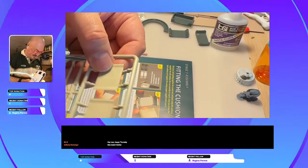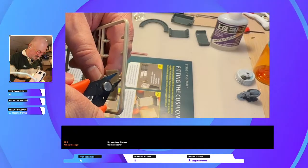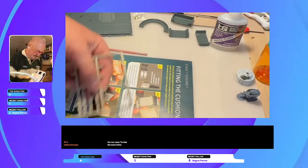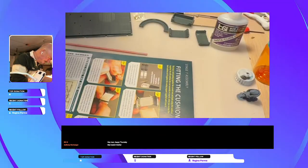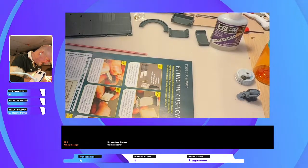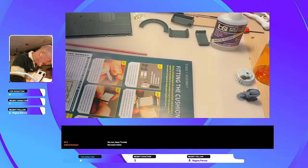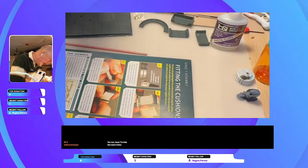This one actually, because it's a flat surface and I've got a lot of room, I might try the burr remover on this one. And then these guys, wow, it is really tight. There we go. The trick, really, in this one, it's actually easy just to get the cutters right up to the flat edge.